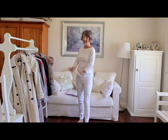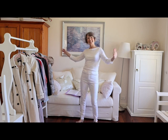We're going to be looking at bags that are classic, elegant, and fun.